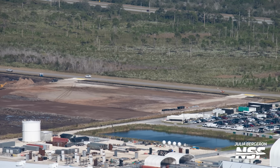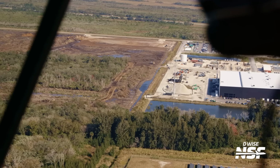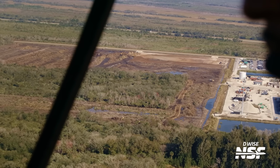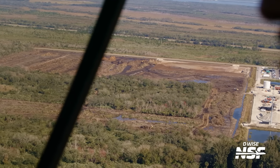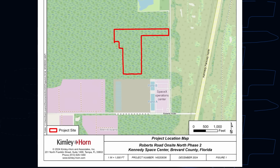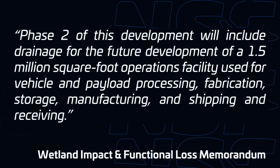As we can see, the area has already been cleared and flattened ahead of foundation work. As we've mentioned in previous flyovers, the north expansion actually has 2 phases, and the work that we're currently seeing is for phase 1. Since our last flyover, SpaceX has submitted documentation relating to the impact on the wetlands around the facility. This study states that, quote, "Phase 2 of this development will include drainage for the future development of a 1.5 million square foot operations facility used for vehicle and payload processing, fabrication, storage, manufacturing, and shipping and receiving."